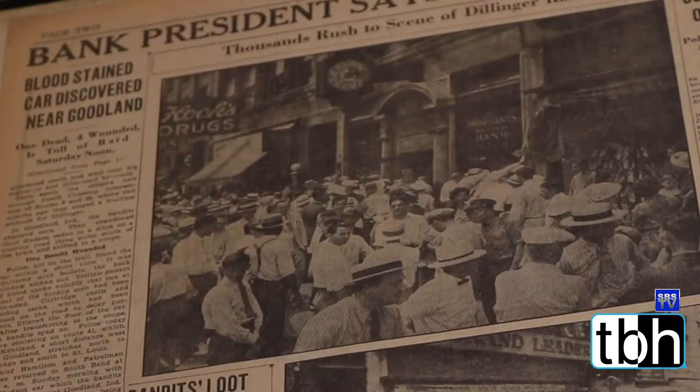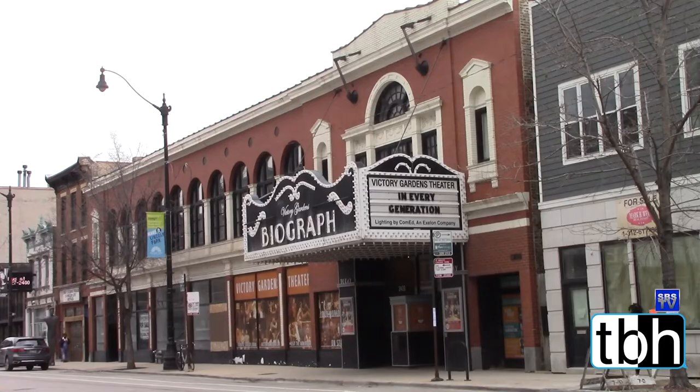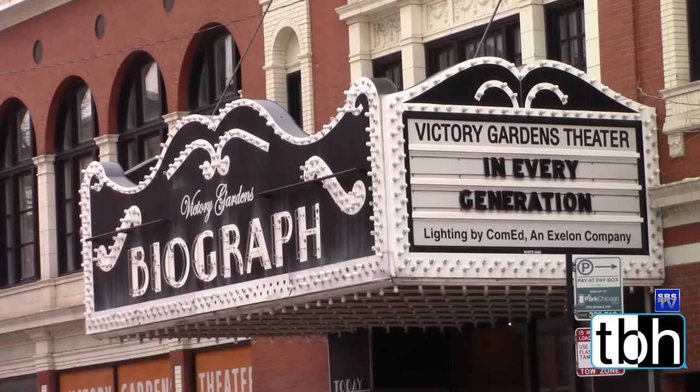Dillinger was in Chicago in 1934 after robbing the bank here. He laid low for a little while. People believe he was injured in the bank robbery here and had to do some recovering. Less than 3 weeks later, Dillinger was gunned down outside the Biograph in Chicago by the FBI.